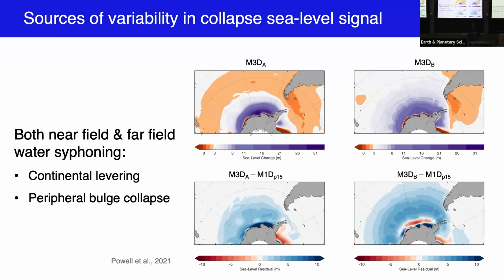Well, so there are different sources of variability in the collapsed sea level signal. And in particular, we're looking at water siphoning. So as the ocean basin changes shape, you are creating new accommodation spaces for the water to go. And in particular, there's going to be continental levering around the far-field continents, but the big signal is due to the collapse of the peripheral bulge right next to the West Antarctic ice sheet, right? So there's low viscosity underneath that mantle too. And so it's also moving very fast and lowering and subsiding and leading to a very large accommodation space for the water to then siphon into and take it from the far field.